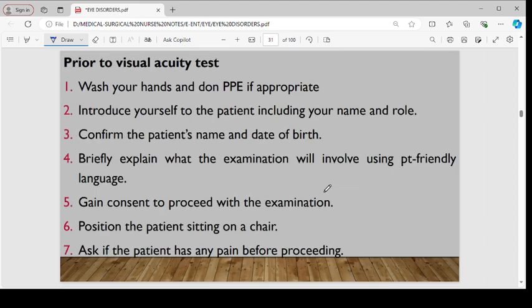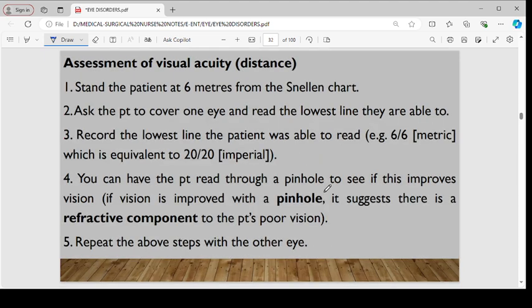So you have to wash your hands and don the PPE if appropriate. You introduce yourself to the patient, including your name and role, then confirm the patient's name and date of birth. You briefly explain what the examination will involve using patient-friendly language. Then you gain consent to proceed with the examination, position your patient sitting on a chair, then ask the patient if they have any pain before proceeding with the procedure.